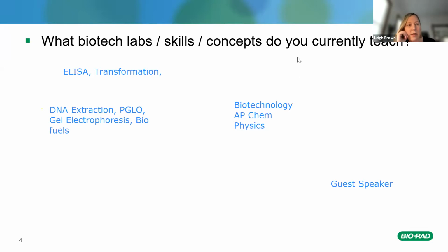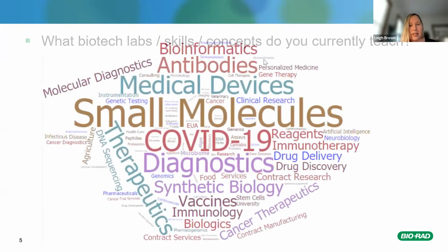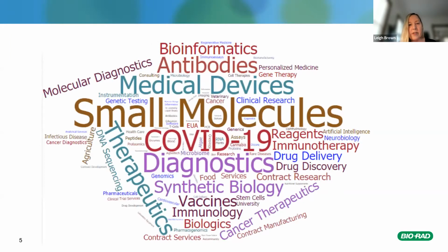I'm just going to go to the next one. Let me move this out of the way here for a second. So when we're talking about biotech, I'm going to do a quick intro on what it is and what it encompasses, first of all. But these are some of the career pathways or different areas that biotech specialties are found in, right? So when you're talking about jobs with your students, or when you're talking about different parts of jobs, these are some of the things that might come up.